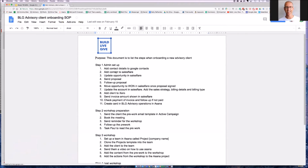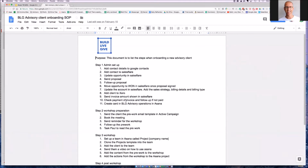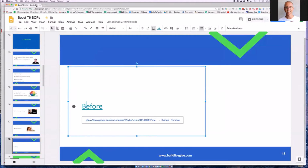If you looked at this, add contact to Salesflare. Well, if you're new to the company, what is Salesflare? How do you log in? Where in Salesflare? There's just so many gaps in the way that I did this, and of course, it didn't get a great result. So that didn't really work. So that was the before.